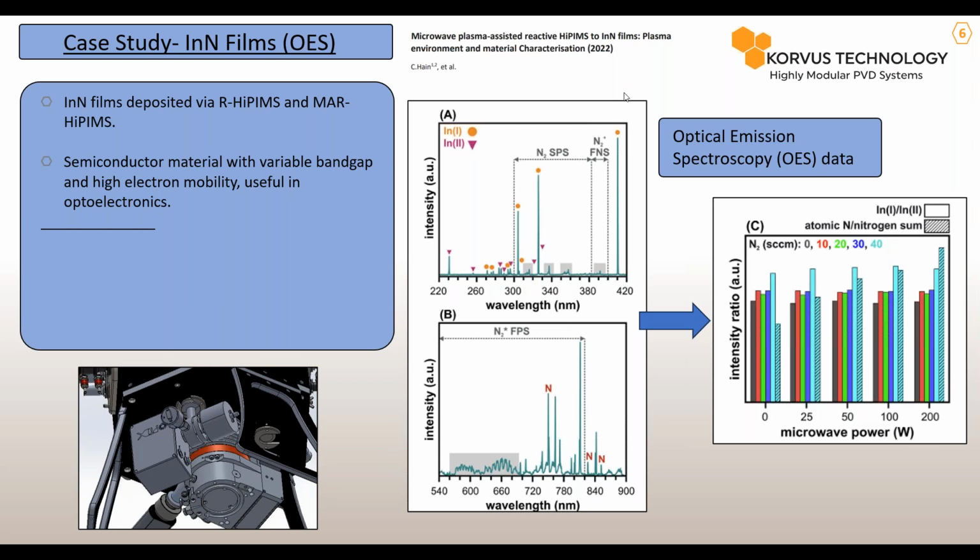And this graph on the right-hand side is a kind of average of these OES graphs, and the bars which are of the most interest are these dashed bars here, and these show the ratio of atomic nitrogen to molecular nitrogen at different microwave plasma powers.